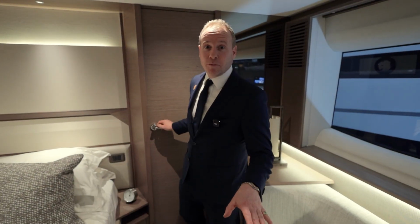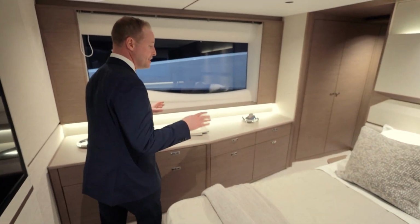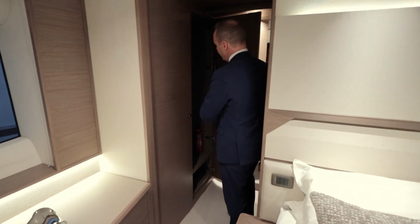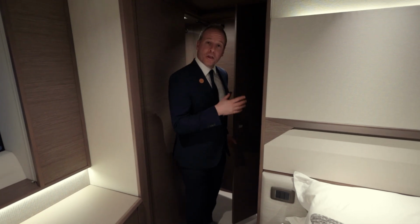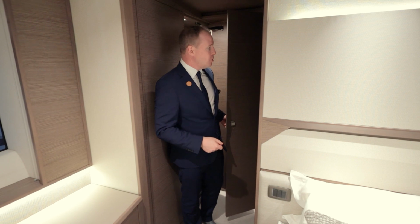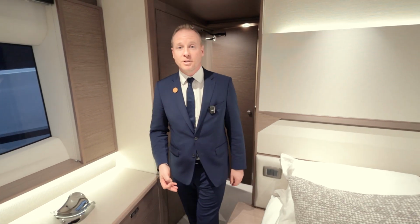I don't wish to sound like a broken record, but storage is a theme, and partners are going to love this. Over on this starboard side is effectively a walk-in wardrobe. Full height hanging, big lockers. There's no need to erode a third cabin anymore for owner's effects. You don't have to run through and collect clothing that you want. There's storage in absolute abundance on this boat.